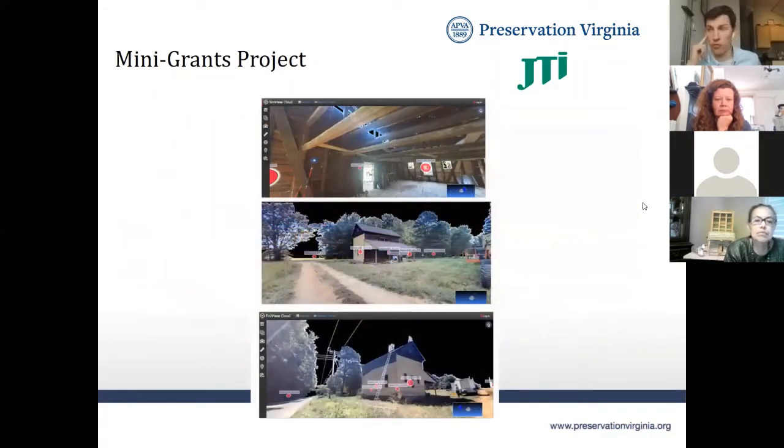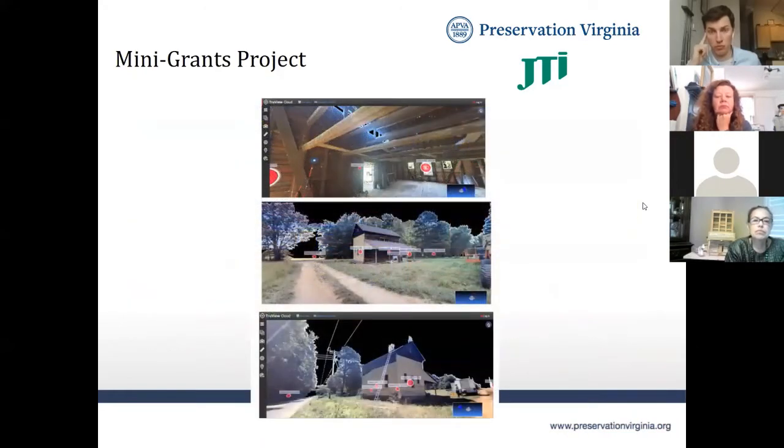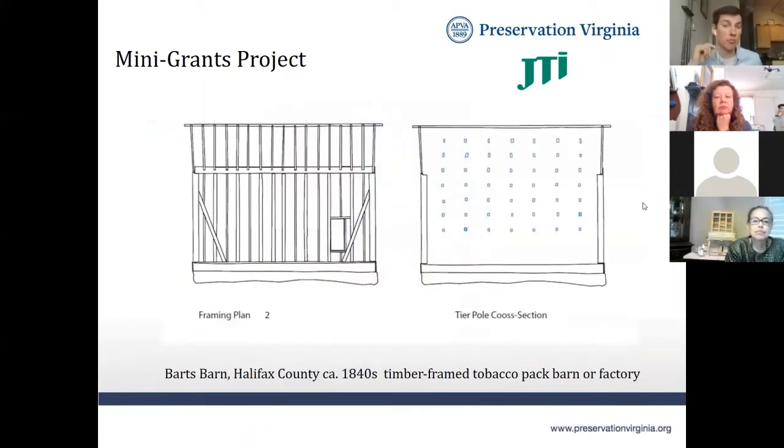Another thing that we were able to do was some 3D mapping. And this is that same barn. These are some of the images from that 3D mapping. So this was able to provide us with so much information. These are just two drawings that were able to be generated from that 3D mapping.